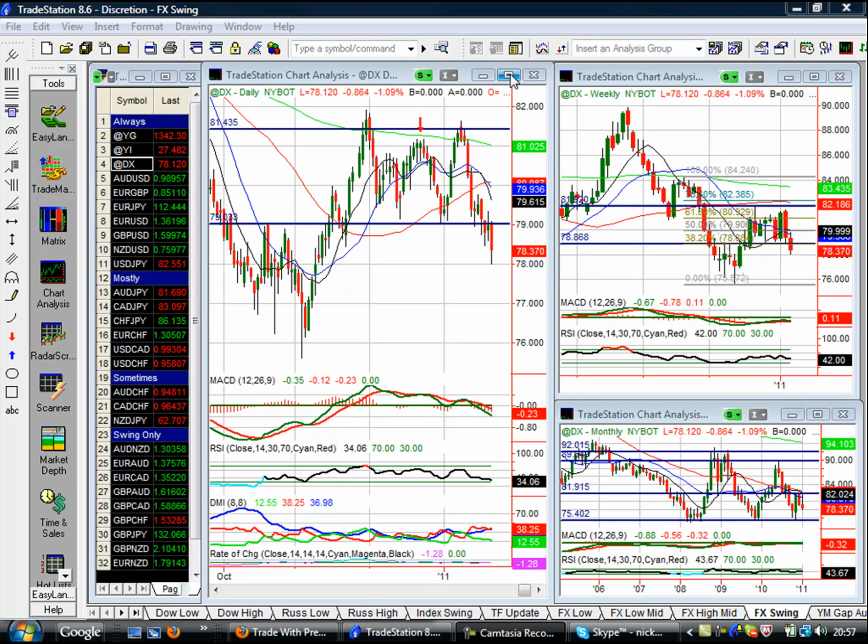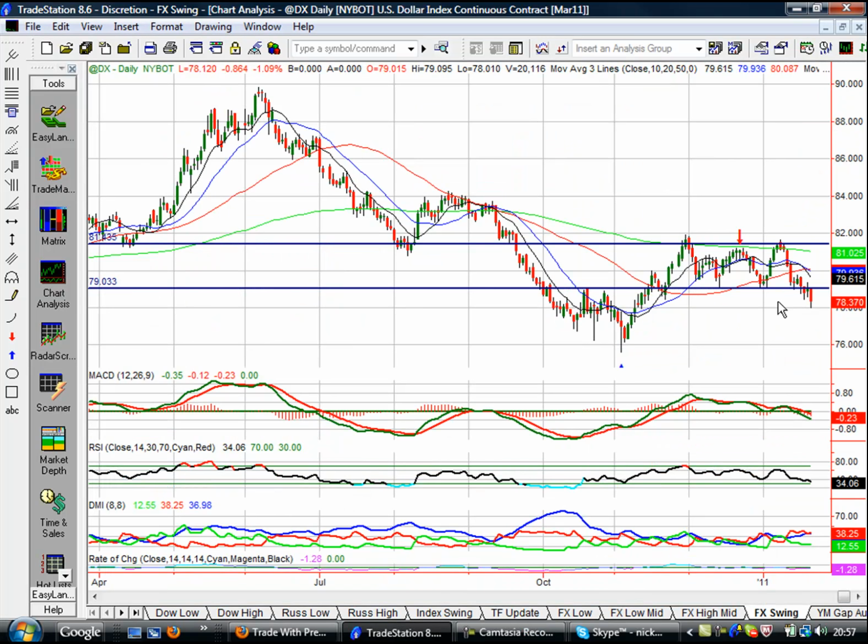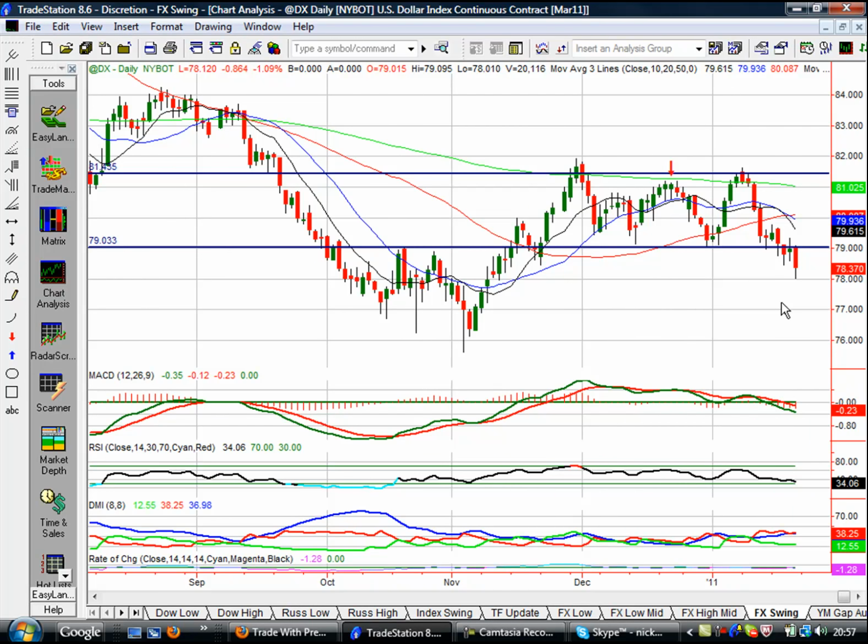Hi everyone, looking here at the dollar index, and we'll start with the daily chart today and then move higher. We went into this range and we're looking for a good breakdown out of the range. What happened now is we've had that good break, and to see what a good break looks like, see here we had this one-day close on Wednesday.